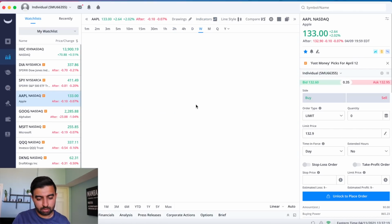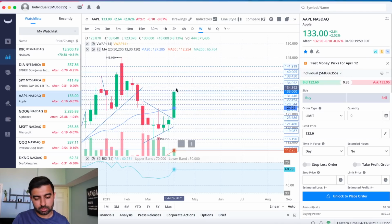This weekly candle on Apple, right, if you take a look here, kind of shows you how much green we've had.